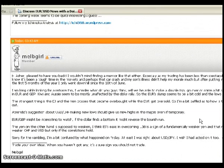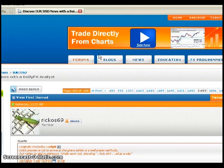I try to maintain my own individual objectivity, and I really don't pay much attention to what other traders are saying in terms of my trading. I'm not going to see something on a forum and then jump into a trade, but it will open my eyes to certain trading opportunities, maybe a certain line or a certain time frame that I haven't looked at before. So that's one way that I personally like to utilize the DailyFX forum.